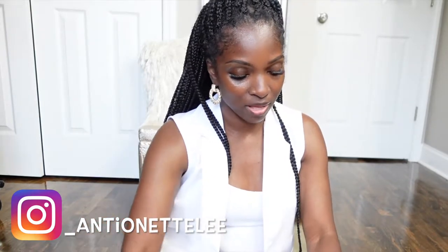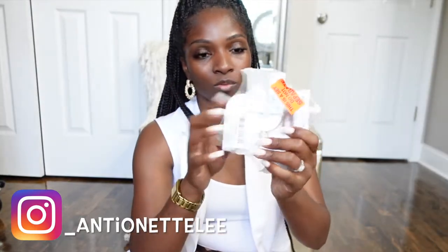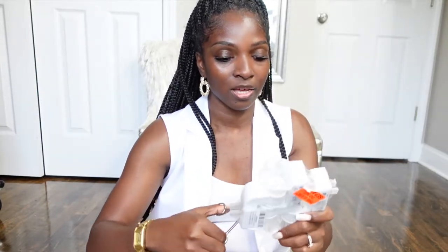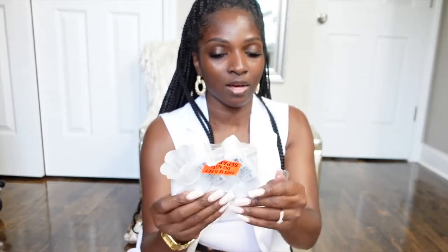So now the actual plugins came in the mail, the wallflower plugins. And you guys know how these work. If you shop at Bath & Body Works, you've seen these plenty of times. They got different shapes and different designs and different types to choose from. And this is how they look.